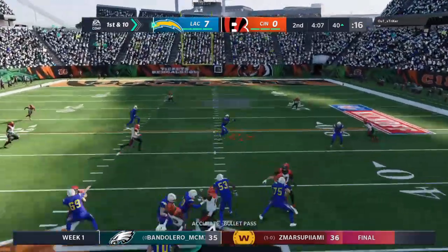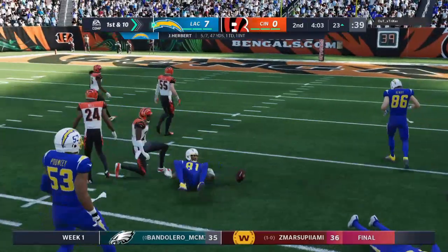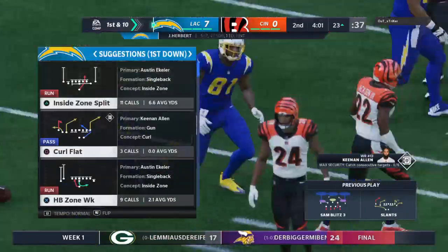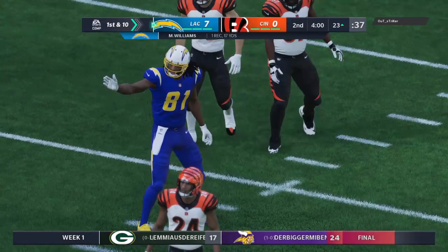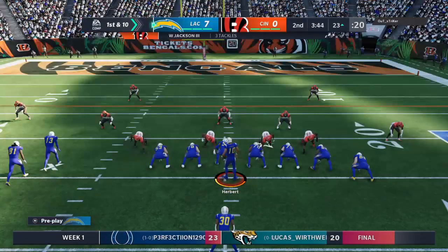On first down, it's Herbert. He'll find Williams on the slant, and brought down, but not before they're inside the 25. Another strong gain on the last two plays. They've moved it a combined 33 yards.